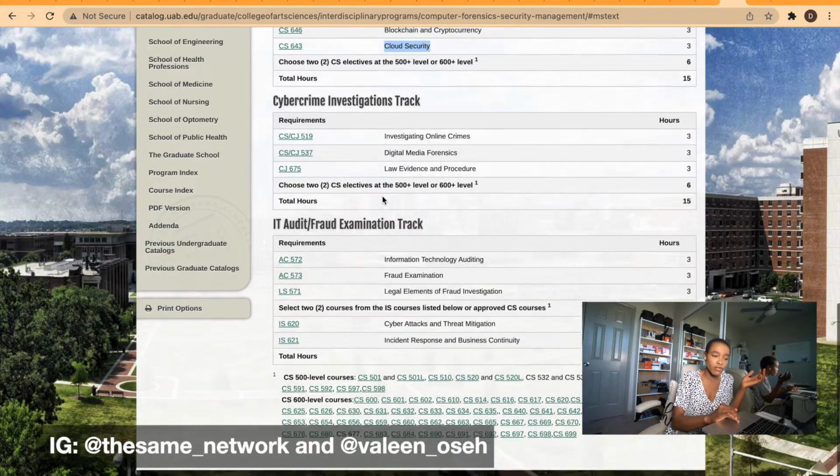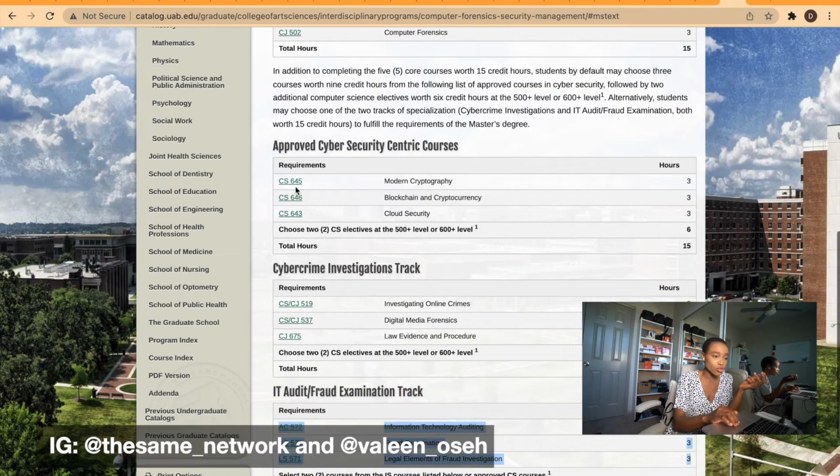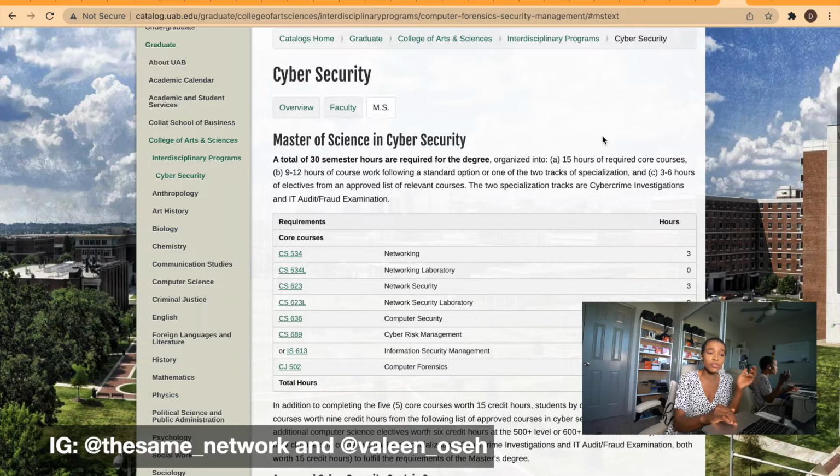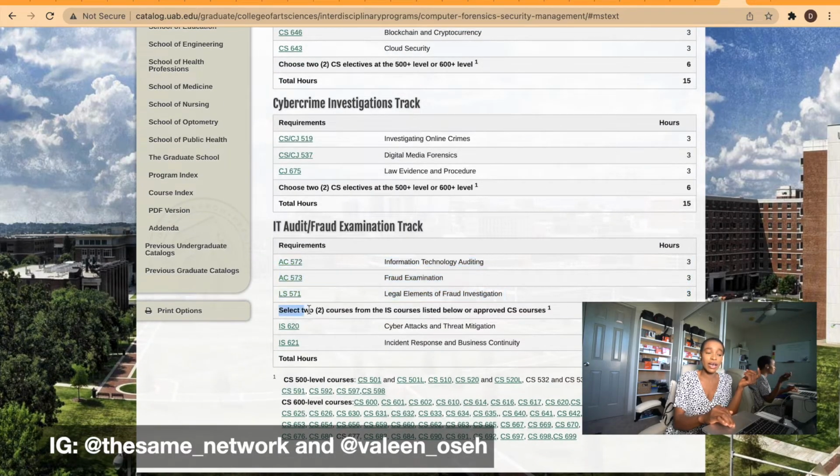So you need to take fraud examination. You need to take legal elements of fraud investigation. So these are the 3 that will make up the 9. Remember, you need to take 9 in the track that you're going for. And you also need to take 2 electives, okay? The 2 electives can be 3 to 6 hours of electives. So that's why they said here, in addition to the 9 credit hours that you're taking based on your track, you need an additional 3 to 6 credit hours of courses to take.